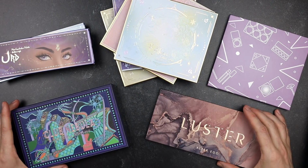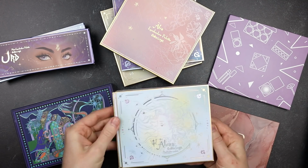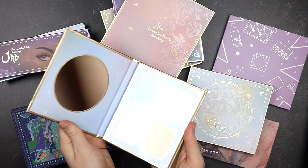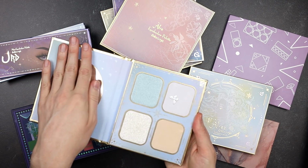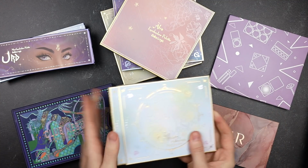Okay, this is all of the new stuff. This is actually in the wrong place though. This is the Alva 2 highlighter palette from Odin's Eye. I just put it in my stack when I shouldn't have because it's not an eyeshadow palette. So I'm gonna kick it out of this video. I'll reckon with it another time.